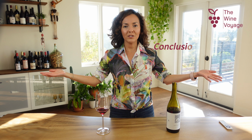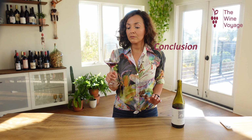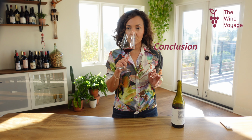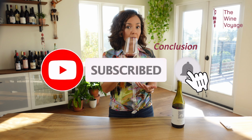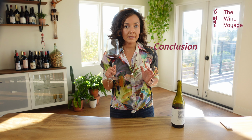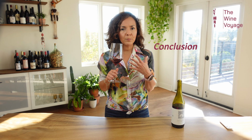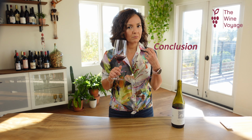And the last step, now we just have to put it all together and reach a conclusion. This is a light colored Garnet wine. It is dry. On the nose, it smells beautiful. It smells like strawberries and cherries and rosemary. In the mouth, it has, I would say, medium to high acidity. It has soft tannins, low alcohol. It's a light-bodied wine.